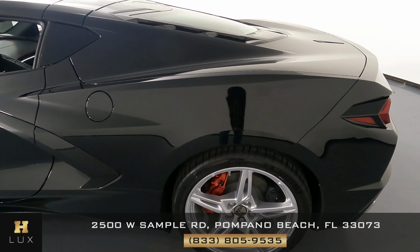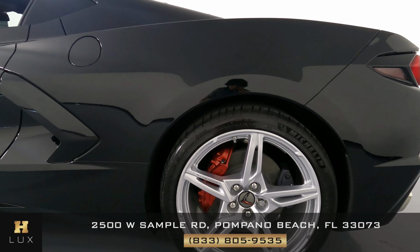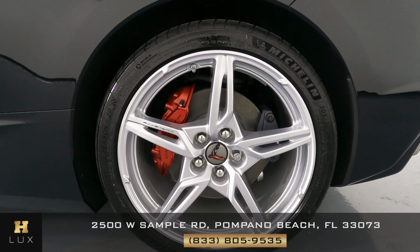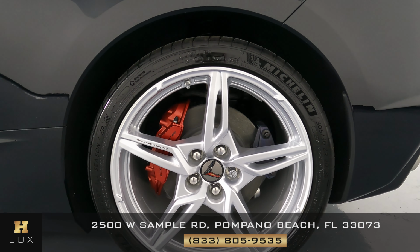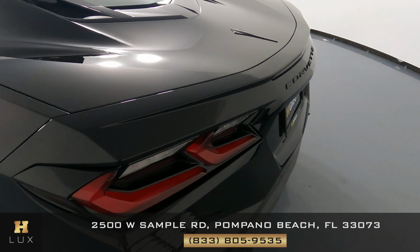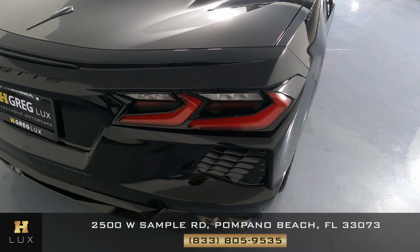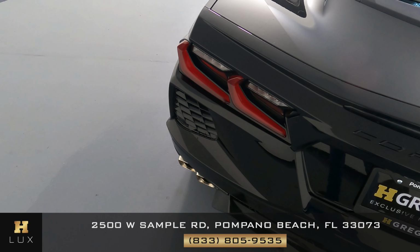What about this fender in the back? Looks perfect. Now to the wheel. And just like the first one, this one is in perfect condition as well. Again, I'm not seeing any sort of damage. Now we can move on right here to the back. We're taking a close look all around the vehicle. Again, we want to know if there's any sort of damage.